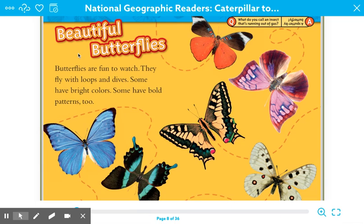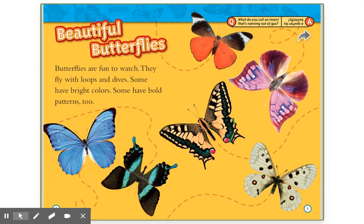Beautiful butterflies is our heading for this page. The heading tells us what the whole page will be about. Butterflies are fun to watch. They fly with loops and dives. Some have bright colors. Some have bold patterns too. What do you call an insect that's running out of gas? A sputterby butterfly. That's cute.